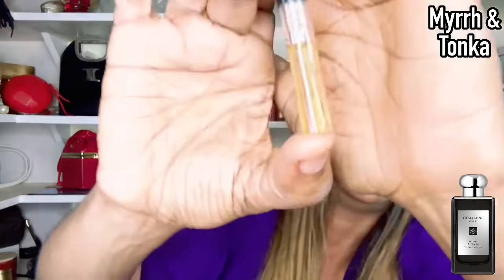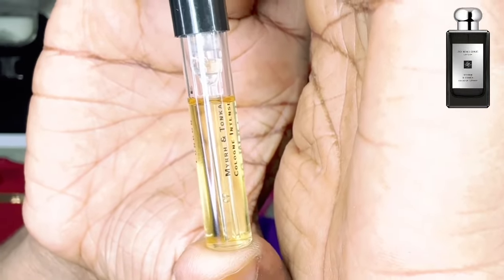The next one is going to be Myrrh and Tonka. Okay, Myrrh and Tonka. And the fragrance itself is this one, if you can see where it says Myrrh and Tonka there. Before I even spray this fragrance on this tester paper, I'm going to say this is one of the challenging ones that you may need to smell if you're a woman. So we're just going to give it a quick spray there. You may need to test this one if you're a woman, but if you're well versed with a lot of fragrances, you will probably do this fragrance. It just comes across as masculine. It gives a masculine tone right from the start.